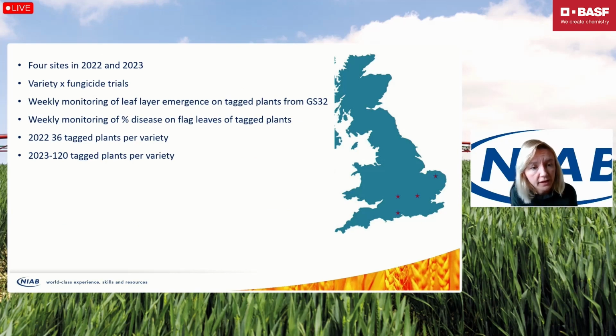To do this, we had four sites in 2022 and 2023. They were mainly variety time fungicide trials, just very standard trials with a number of varieties and a number of fungicide treatments. But the point of difference was that we monitored leaf layer emergence as well. The four sites were a trial up in Lincolnshire, one down in Dorset, one in Cambridge, and one in Sutton Scotney.